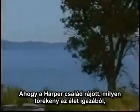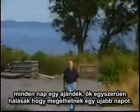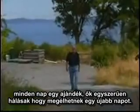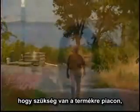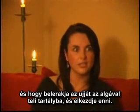As for the Harper family, discovering how fragile life truly is, every day is a gift. They are just thankful to have another day. Thankfully, he was insightful enough to see that this needed to stick around, and he needed to stick his finger in that tank of algae and start eating it.